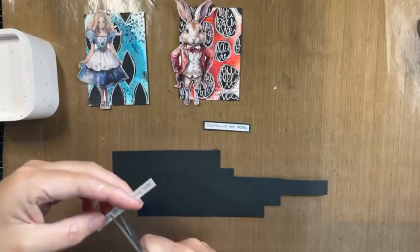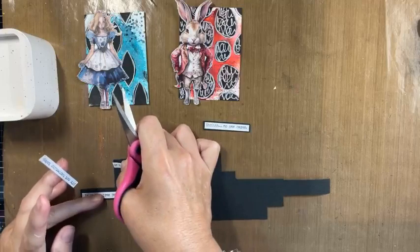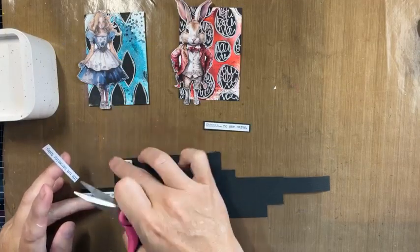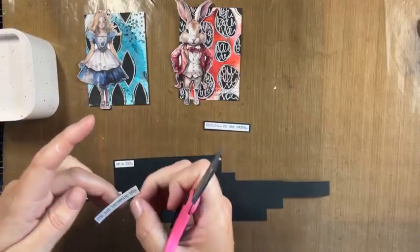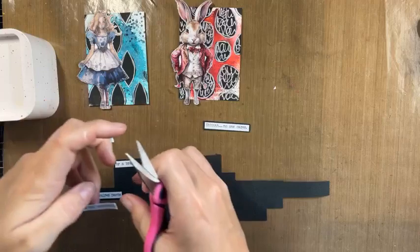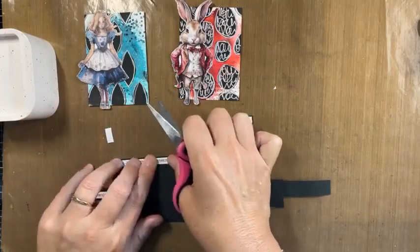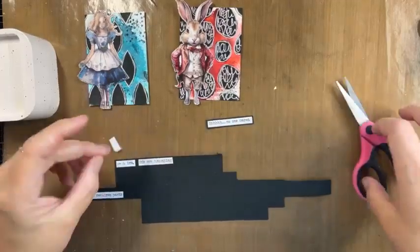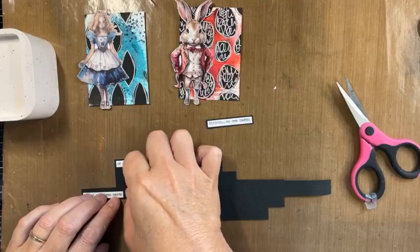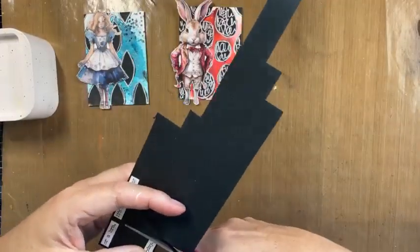So I'm cutting this. These are quite sticky, so no need for any glue. And I'm just keeping in mind that I want this to go down the side here, so I'm just cutting it into small portions so that I can get that there.